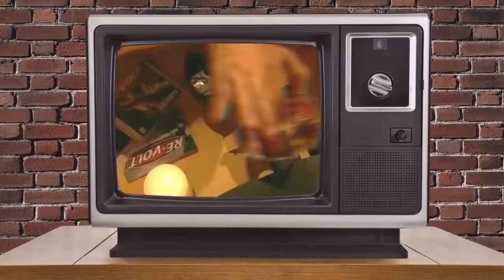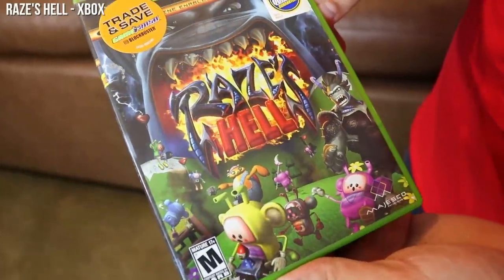So I am a big Xbox fan. I love the original Xbox. My favorite sort of the multi-platform games, I've said this before and I'll say it again, look and play the best. However, there are exclusives on that system, believe it or not. This is one of them. This is called Raises Hell. I owned this when it came out.